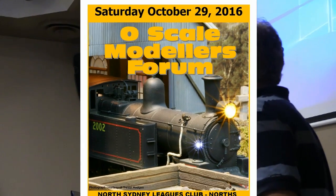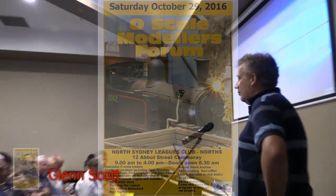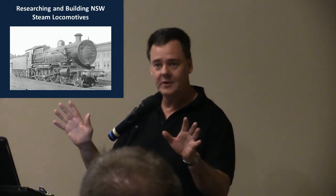It'll add a bit more variety to the range of those sort of products. We're working on some of our own ones at the moment too. We've got some stationary boilers, including diesels.